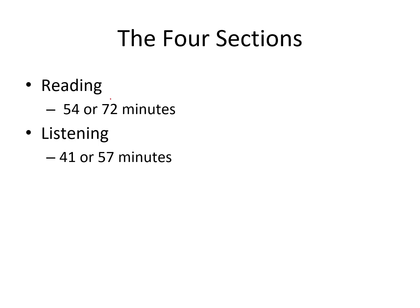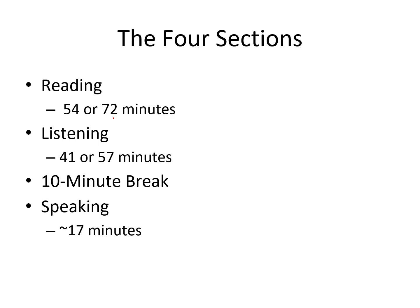The listening section is 41 or 57 minutes. If you have a short reading section, that means you'll have a long listening section. Or if you have a long reading section, then you'll get a short listening section. After those are finished, which takes just under 2 hours, you get a 10-minute break. When you come back, you start the speaking section.